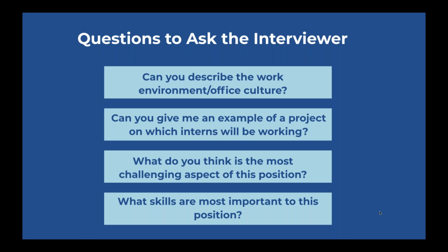Another great question to ask is, what skills are most important to this position? And hopefully by this point, they say all the skills that you've already laid out during this interview. So you can just know that, okay, all these skills are skills that I currently have, these are skills that I've relayed to them, and these are skills that they look for in this position. So this could be a good fit, or conversely, maybe this isn't a good fit because I don't have the skills needed to successfully thrive in this position.